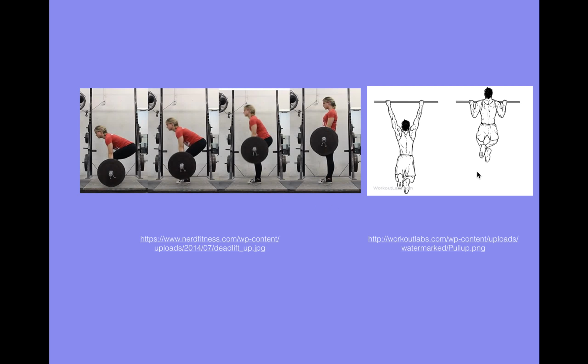The pull-up, on the other hand, is used to promote muscle growth on a different muscle group on your back. The pull-up promotes muscle growth on your lats, which is on your obliques right here. So if you want a bigger back, you can use pull-ups.